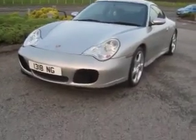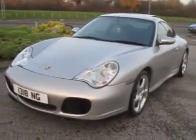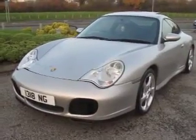Hello and welcome to this very collectible rare 996 Carrera 4S wide-bodied car.